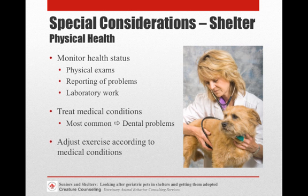Now, treat medical conditions as needed. As Dr. Manfred pointed out earlier this morning, and I thought this was great, dental problems are the most common problem that we see. And I love that shelters and rescue organizations are thinking about addressing this now, because we could really put ourselves in a better position to adopt these animals out. And they're usually senior animals, not always, but senior animals that have the dental issues. We'd be in a much better position for that.